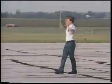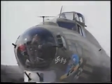Oh my, quite a ride, quite a plane. This is Dick Curtis at large, the B-17. Those old planes could talk. Oh, they could, really.